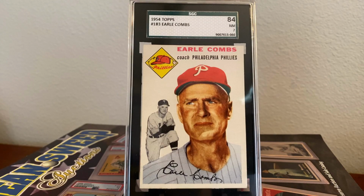All right, some thoughts about Earle Combs. Well, he played for the Yankees from 1924 to 1935. When he was chasing a ball in the outfield during a game in 1934, he fractured his skull. And, you know, that was pretty serious. But he did come back in '35, and then that ended up being his last year as a player. And then he coached for roughly a couple of decades. And this was the end of his coaching, in 1954 when he coached for the Philadelphia Phillies.